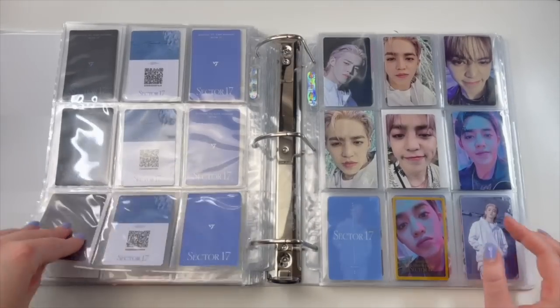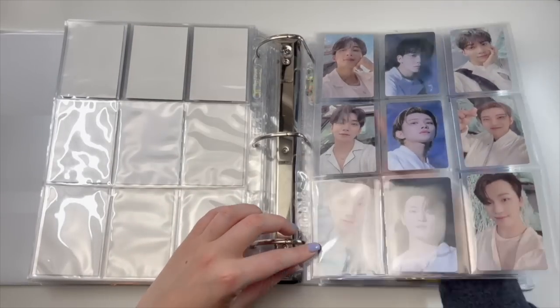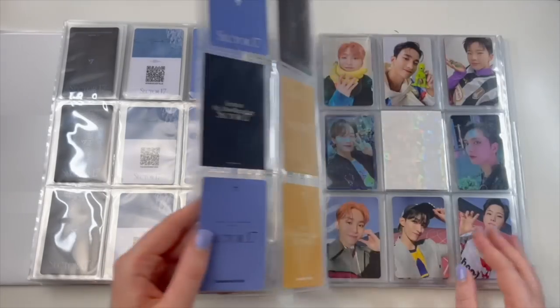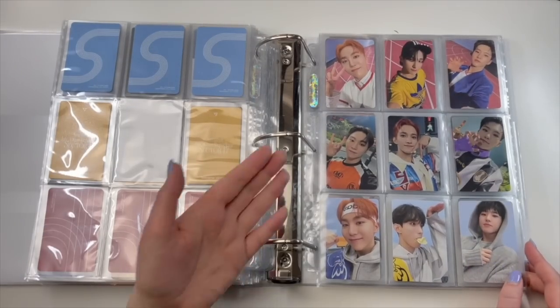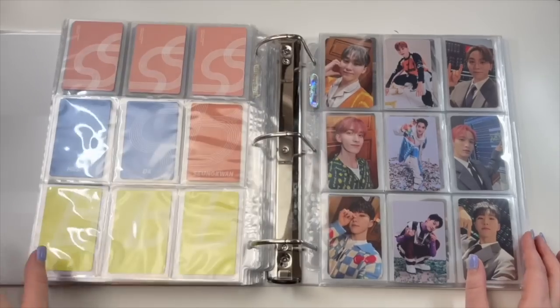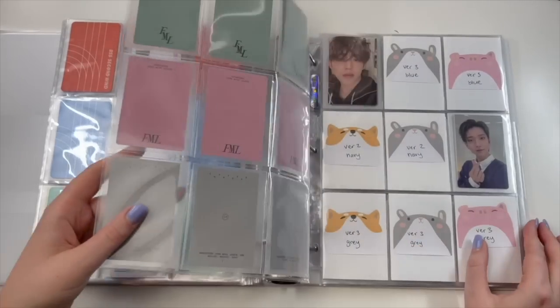And then for Sector 17, I did do Jonghan, Joshua, and Dino as well. I don't remember how I ended up with Dino's cards, but we just embrace it. And then for Busoksoon, I collected OT3, which I wasn't really expecting to do because none of these members are in my bias line, but I just loved this release so much that I just had to do it.